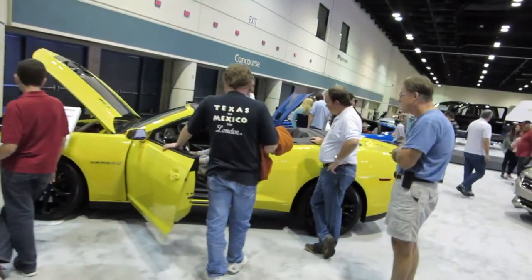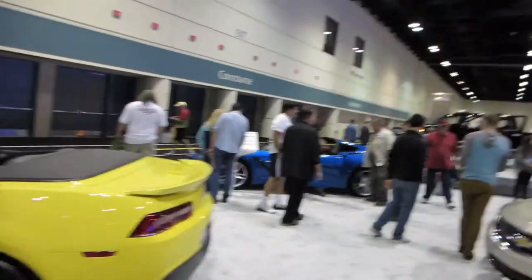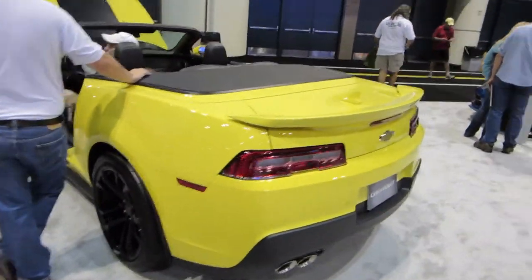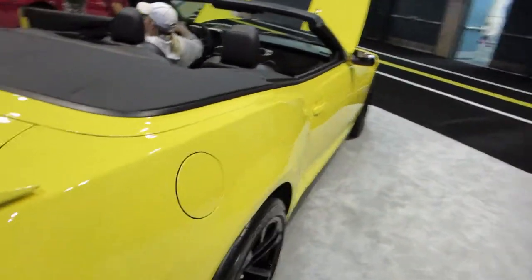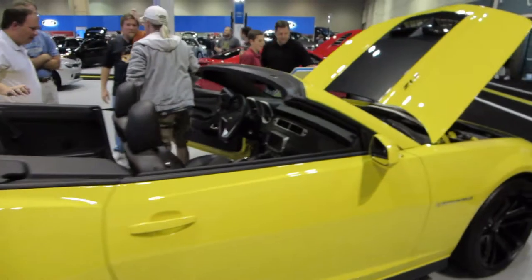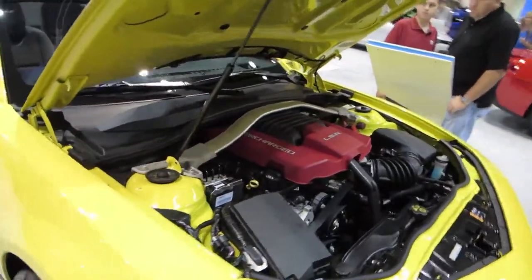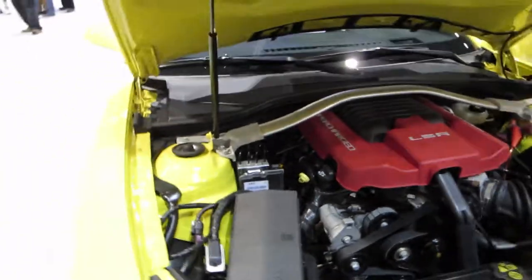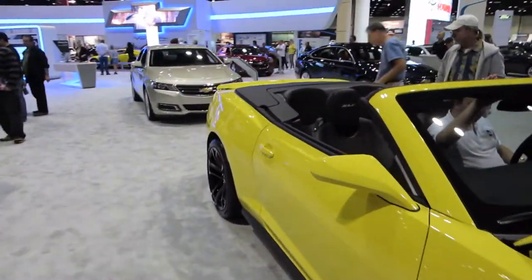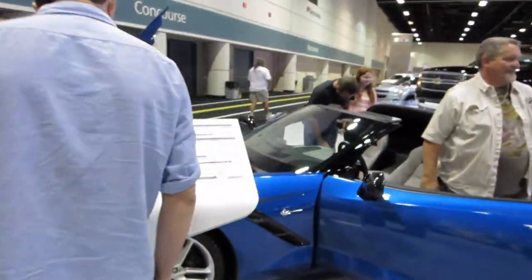This is the Camaro ZL1. This has got the same motor as the Corvette ZR1. It's beautiful. Let's take a look at the motor. Supercharged LSA motor. Beautiful. Love it. And it's a convertible. And yellow, which I don't mind, that little flashiness. You can't really see it, but it's another Stingray.